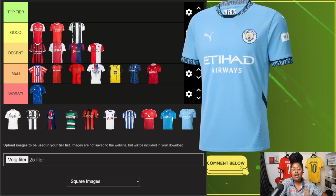City, I actually liked City's kit last season with like the white collar. This one now that has like black and like some light blue. It's just, I don't really like it. So it's more so like a meh, but it'll probably be above, maybe above Dortmund kit as well, actually, yeah.